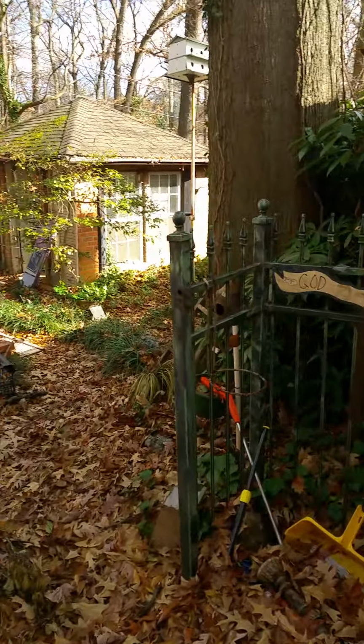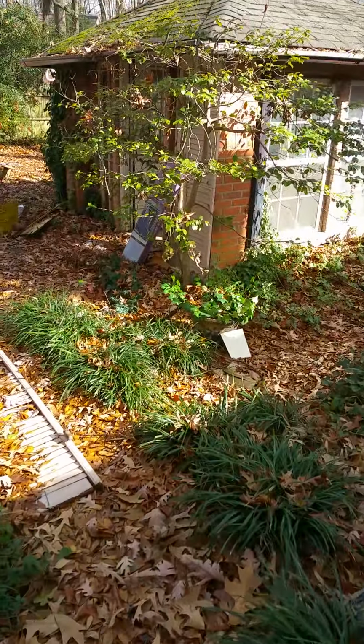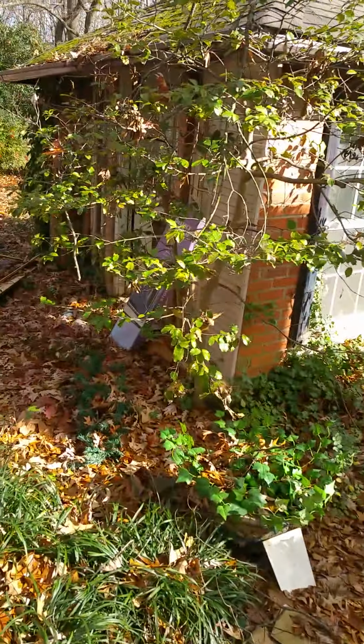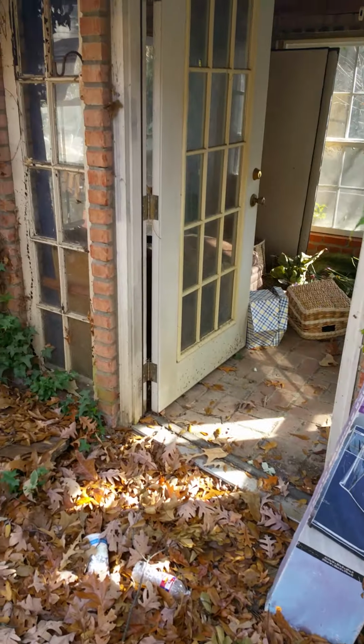Looks like a little mother-in-law suite there. Little hangout spot. I'm watching my steps, so excuse the shakiness in the video. Little room there. Pretty big house. Let's see what this is back here. And there's a cat or something.